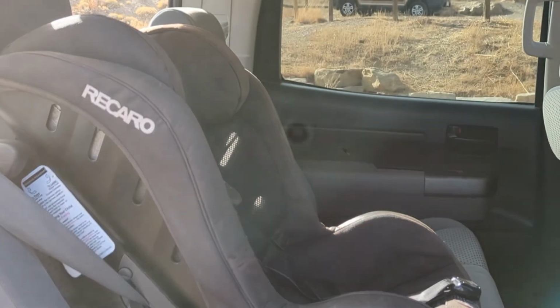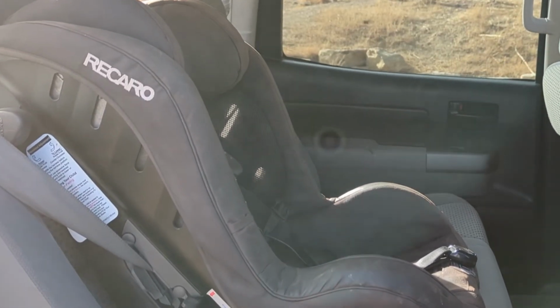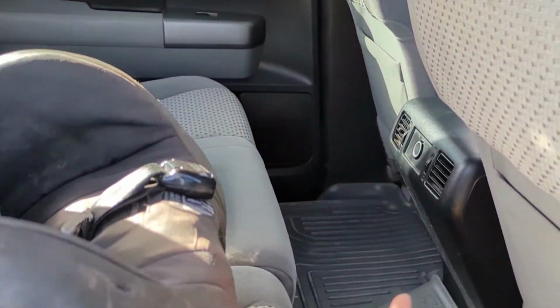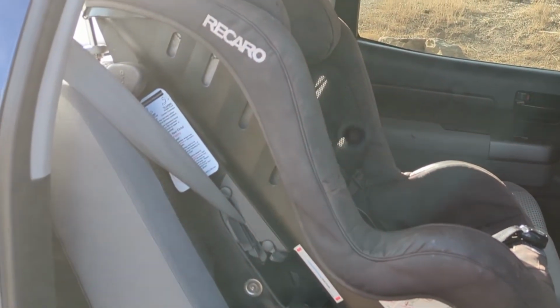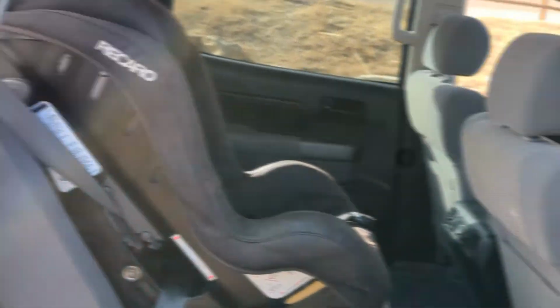All right, in bonus footage, check it out. Look how much space there is, even with this giant car seat that's here. Look at all this space that's in between here. So you can fit car seats in here nice and easily, all that kind of good stuff.